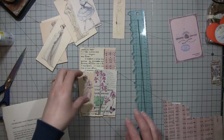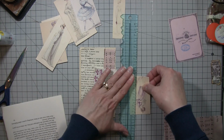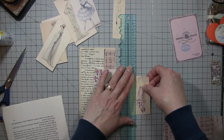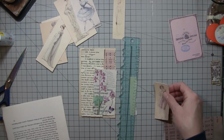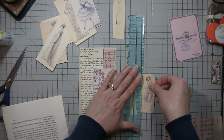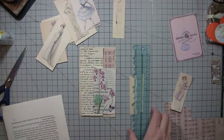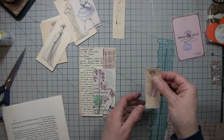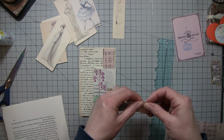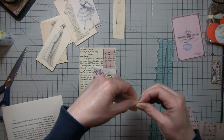Okay, I think I'm going to tear this down because I don't need all that nothingness over there. These, I printed these pretty tiny. I don't really want to tear too much off here.